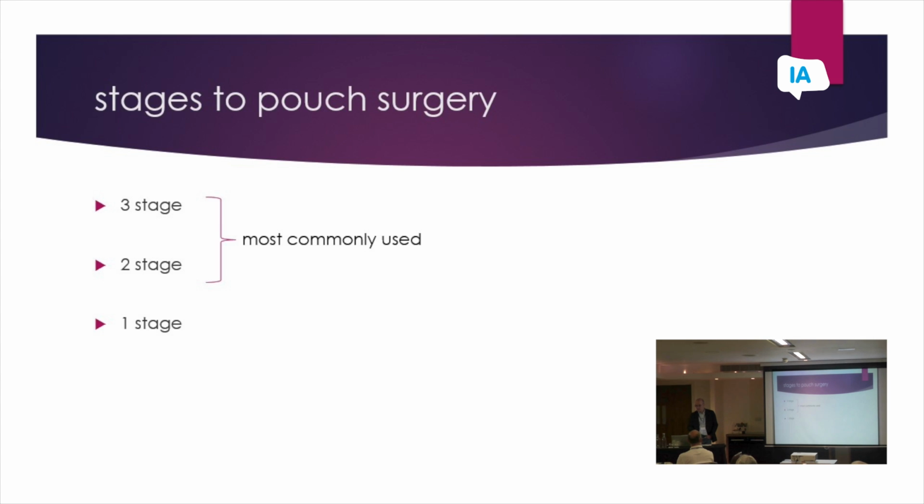So we often talk about stages with pouch surgery.